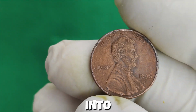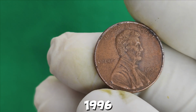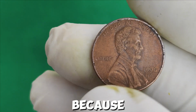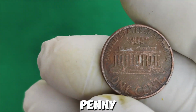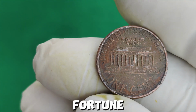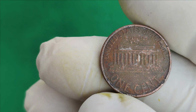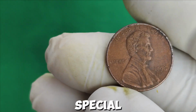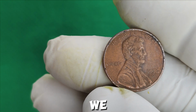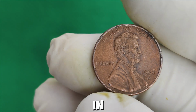Today, we're diving into one of the most exciting and rare finds in the world of numismatics, the 1996 D Ultra Lincoln penny. But hold on tight, because this coin isn't just any regular penny. We're talking about a coin that could potentially be worth a small fortune, up to $15 million for a single penny. But why? What makes this penny so special, and how did it rise to legendary status in the coin collecting world? Before we dive into the 1996 D Ultra Lincoln penny, let's take a step back in time.